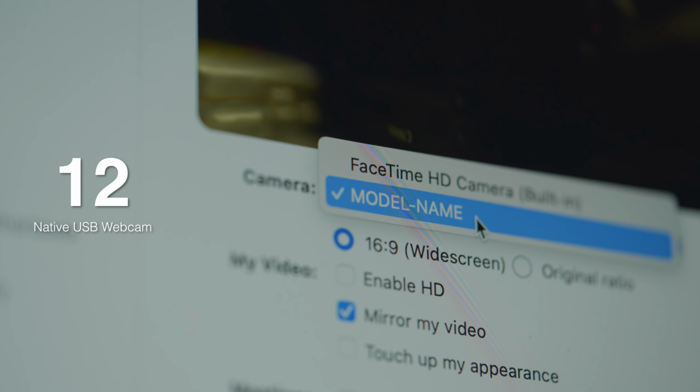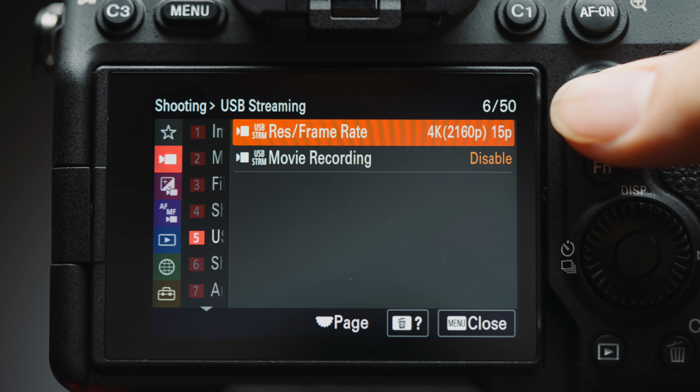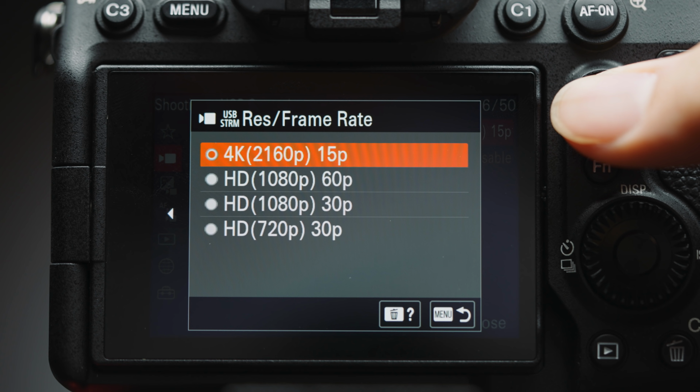Last but not least, the A7 IV can work natively as a USB webcam. No additional software required, you don't need to install Imaging Edge Webcam, and you even get options to select which resolution and frame rate you wish to stream over USB. It goes up to 60 FPS in HD and 15 FPS in 4K. Also, while streaming, you can still record internally in camera, but it's just pretty nuts that you can just plug this into your computer and you have a full-frame 4K webcam with eye tracking autofocus and all that.